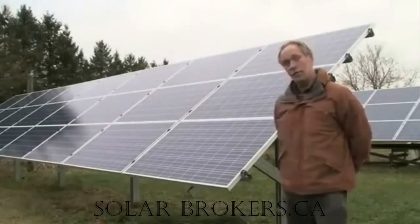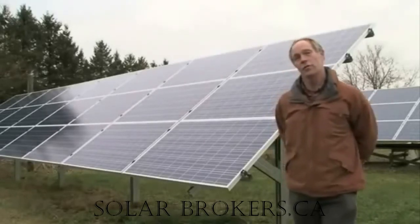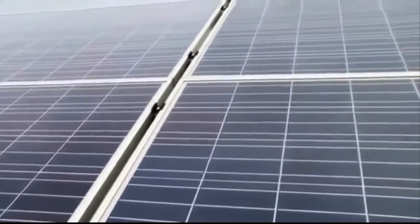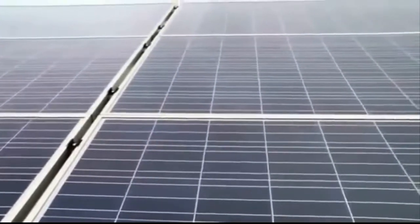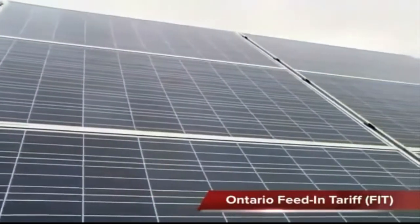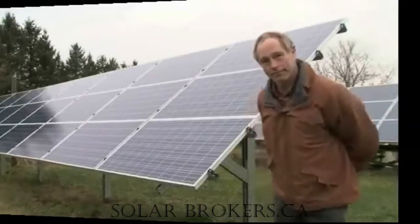The equipment that you see will last over 30 years, but there's 20 years where there's a revenue stream that's predicted and guaranteed. Therefore, my wife and I have invested in this as a financial investment, not necessarily to save the world or anything like that, although there are side benefits that are good for everyone else as well.